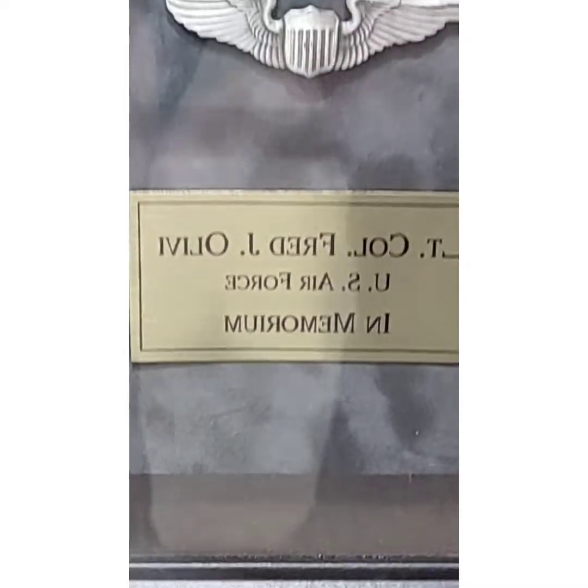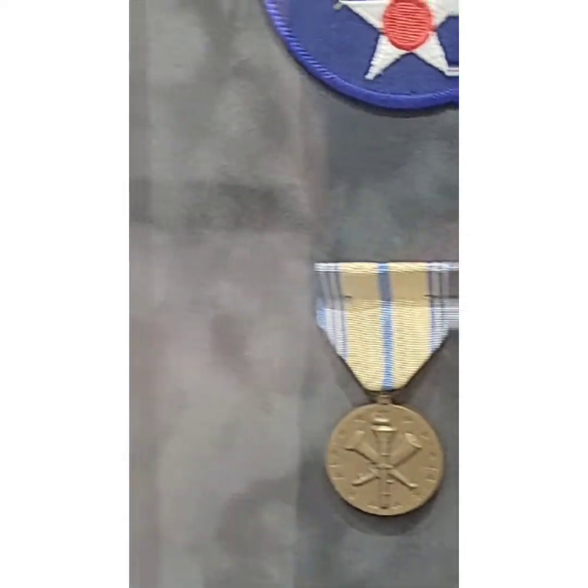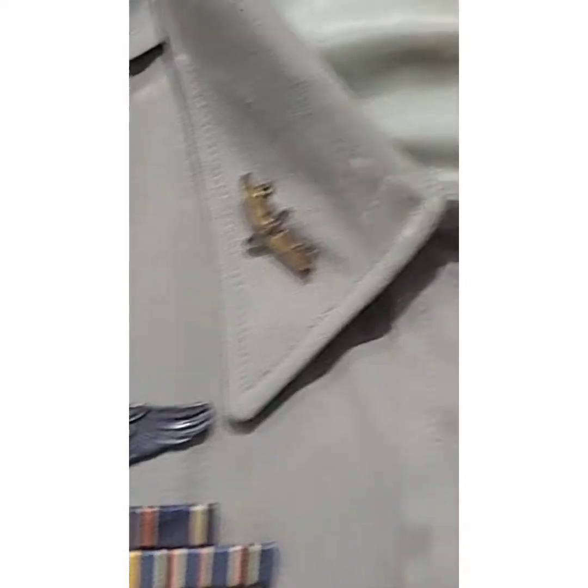Fred J. Oliver, co-pilot. Colonel Fred J. Oliver, Lieutenant Colonel, so there are his dog tags. Some of his medals, his campaign ribbons. His uniform. His Lieutenant Colonel cluster. These are highly coveted as well.